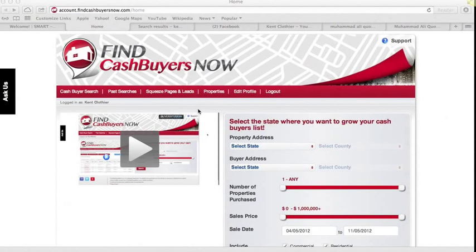All right, guys, so this is what's gonna happen when you log in to the Find Cash Buyers Now system. This is really simple. This is exactly why you buy the system, and why it is so effective at connecting you with the people right there in your backyard that are doing deals, and how you can quickly just go and start doing deals with them. So let me just show you how this works real quick. First things first, you have a tutorial video right here to the left. Go watch it, it'll take you 5 minutes. You'll understand the system inside and out in less than 5 minutes.